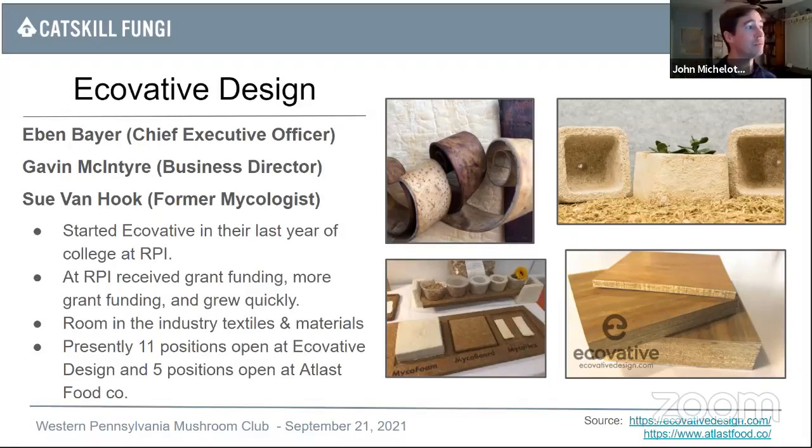But also, Atlast is the newest company, and that has everything to do with meat replacement. They're using this mycelium, once again grown above the substrate, as a scaffolding, and then they pump it full of plant-based proteins. The first product they came out with is a bacon, and that's going to be launching next year. So there are all different opportunities.